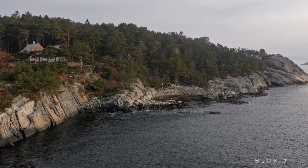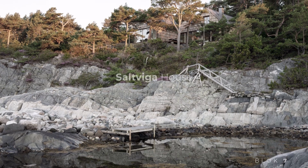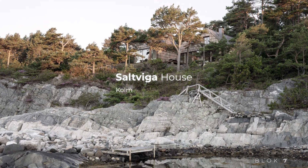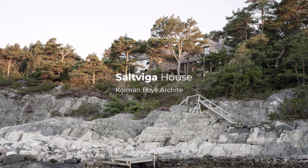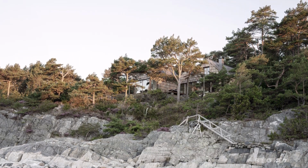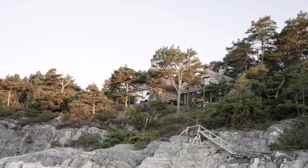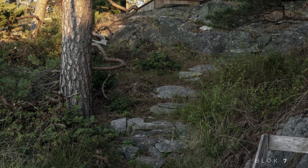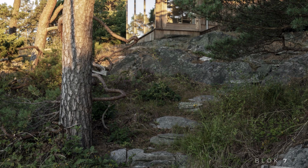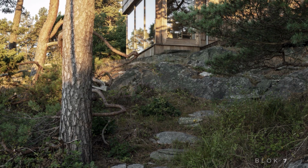If you're looking for home design inspiration that blends natural beauty with material innovation, you're in the right place. Today, we're exploring Saltviga House, an extraordinary architectural masterpiece on Norway's southeastern coast that redefines sustainable design by repurposing leftover materials into a stunning and eco-friendly retreat. Located on Norway's southeastern coastline, this 140 square meter recreational home, designed by Kolman Boye Architects.